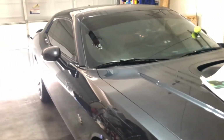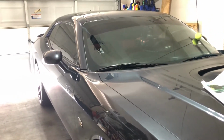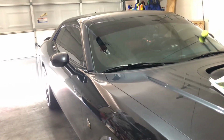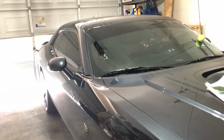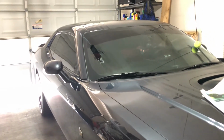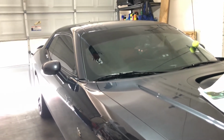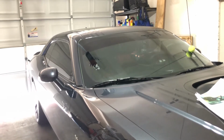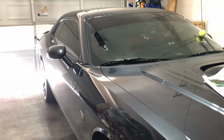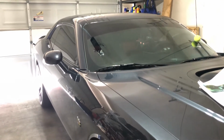I didn't know the differential in the rear of these cars, and I guess with any car with an LSD and that kind of torque, your differential vibrates quite a bit back there while you're under hard acceleration. So I didn't know it moved around that much, but I saw there's a couple of videos on YouTube about how much the differential moves.